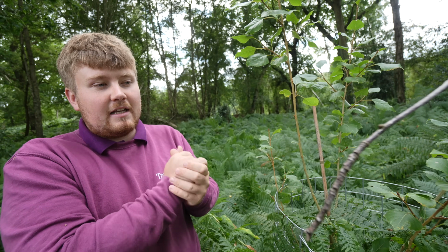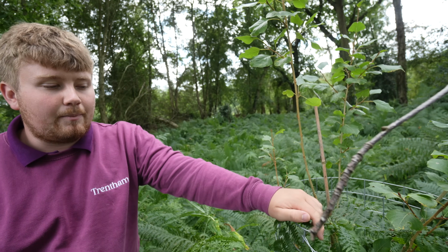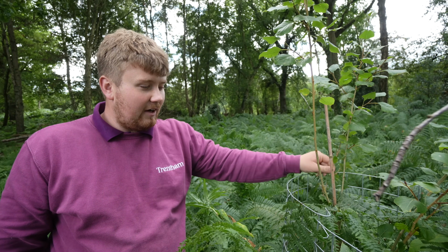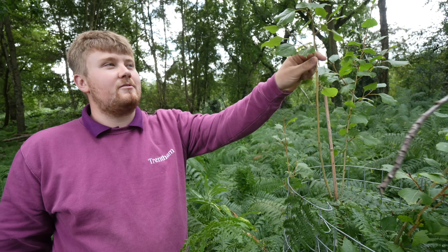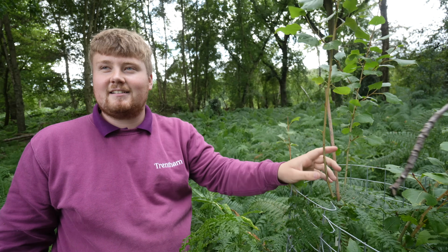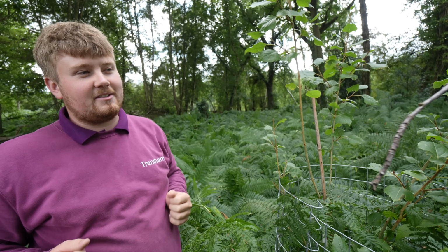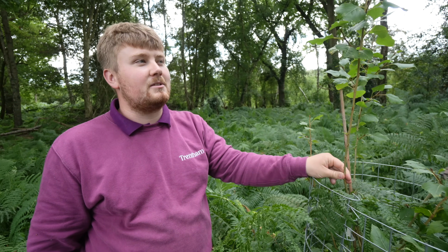So we've reintroduced it as part of a partnership between Trentham and Chester Zoo, and actually probably second to the beavers, this is the reintroduction I'm most excited about, even though it isn't as sort of captivating as a beaver, but it's equally just as important.